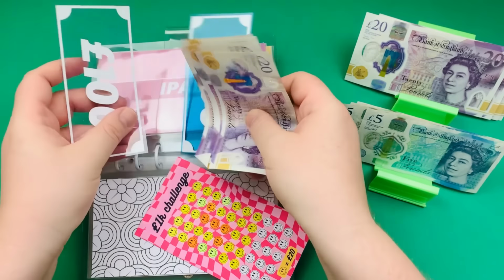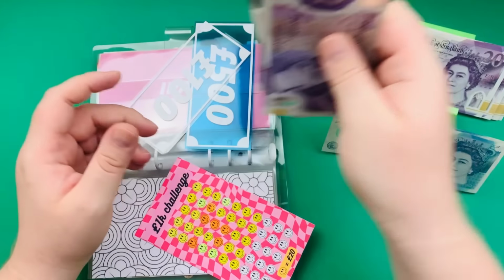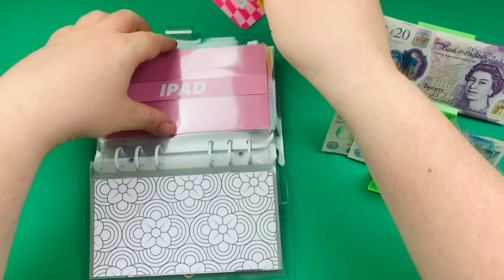So at the moment we've got £600 in the bank, and then I've got 20, 40, 60, 80, 100. Fantastic. So that now makes 500, 600, 700. I'm so close to finishing this one.